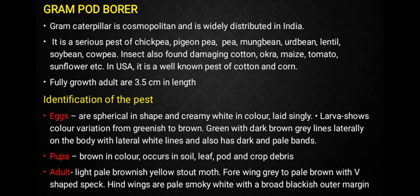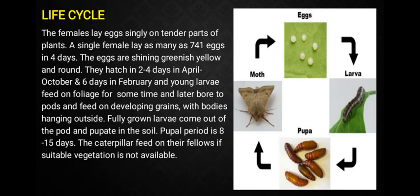Fully grown adults are 3.5 centimeters in length. Identification of the pest: eggs are spherical in shape and creamy white in color, laid singly. Larva shows color variation from greenish to brown, with dark brown gray lines, lateral white lines, and also dark and pale bands. Pupa, brown in color, occurs in soil, leaf, pod, and crop debris. Adult, light pale brownish yellow, forewing grey to pale brown with a V-shaped speck.